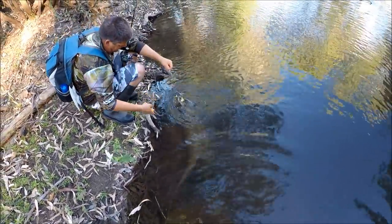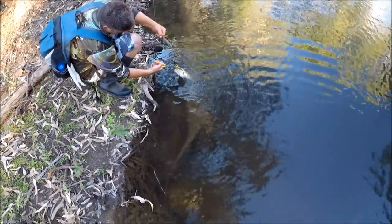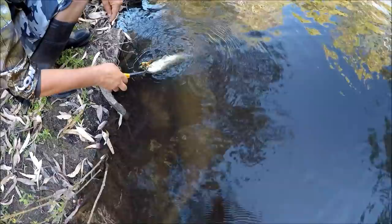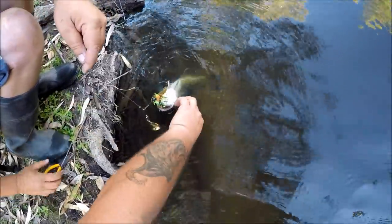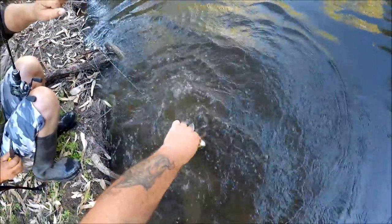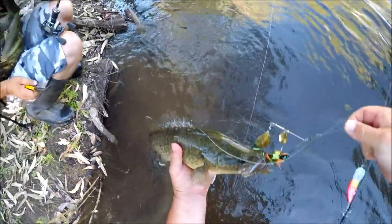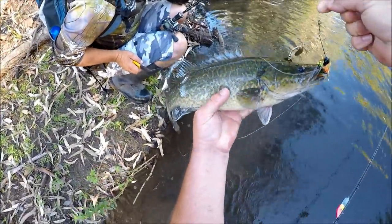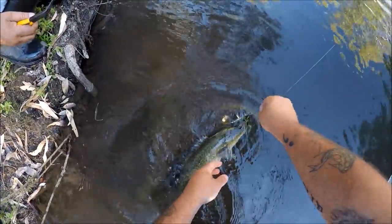Blackies. I'm just going to lift him out of the water. Just light him up for a dig. What sort of spinnerbait's that one? That's a native spinnerbait. Well done, Brett. Thanks, mate. Not a monster, but he's a nice little fish. He's bigger than the one I got before. He's quite a fat little bugger.